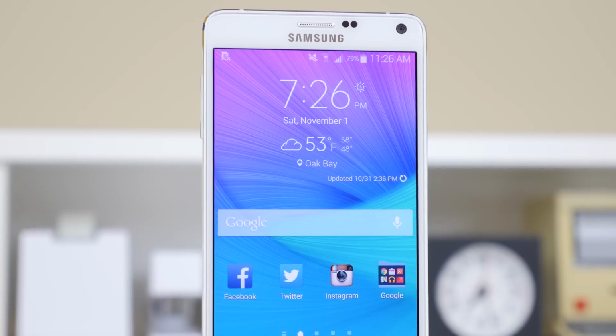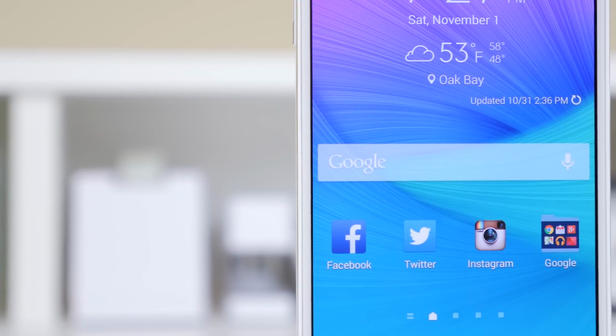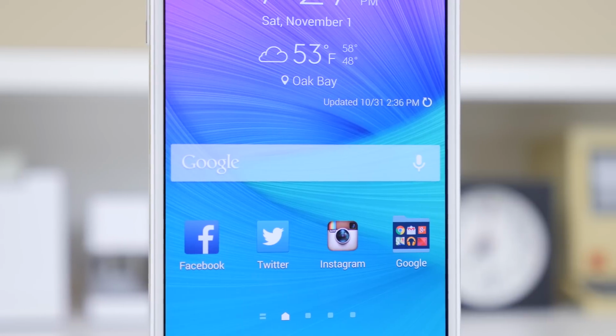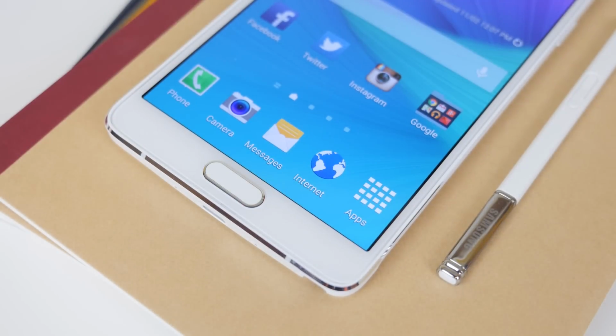It features a Super AMOLED display which is 5.7 inches in size, and it comes in at a resolution of 1440 by 2560. This is a pretty nice step up from the 1920 by 1080 resolution full HD display we saw on the Samsung Galaxy Note 3, but although it was pretty expected, you gotta see it in person as it looks absolutely stunning.